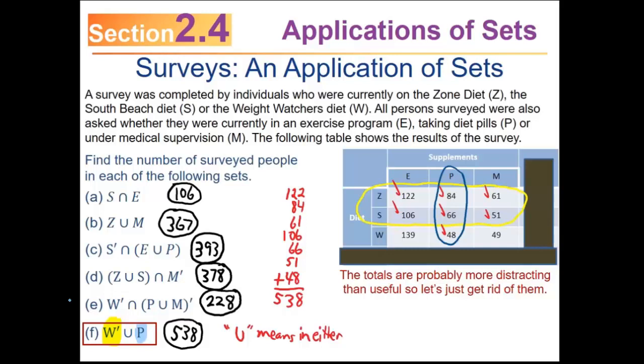It keeps you from adding up a whole bunch of numbers like that, but I found out just by experience that people make more mistakes with the total columns in there than they do if they're not. So I tend to take them out and just add more individual numbers. But that's up to you. If you're really interested in this, try doing it with the inclusion-exclusion principle and leave those totals in there. And you can do it that way. You'll get the same answer.